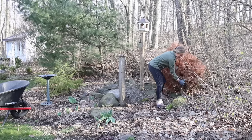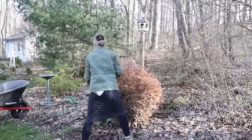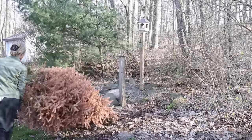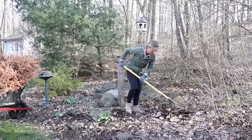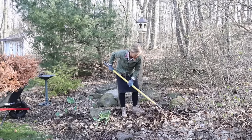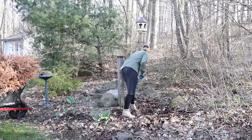This was our Christmas tree. I had put it here for cover for the birds this winter, and it wasn't this color most of the time. It was actually a nice green, but that will have to go. And I'm also going to be fluffing up some of the leaves. I like to leave some of them for a mulch, and I kind of like to fluff them up sometimes in the spring and kind of work them into the soil.